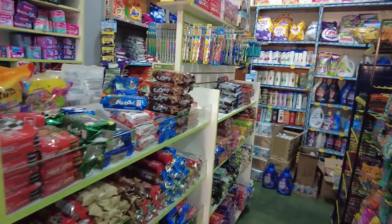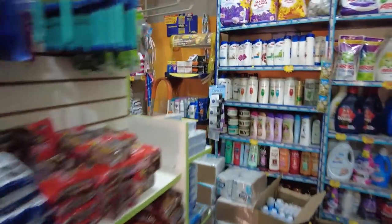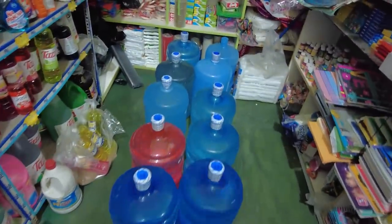We've been struggling to find bread. This is a ton of cookies and chips, and snack foods, all your toiletries and shampoos and things like that. Oh, they have big bottles of water, which we don't need right now because we just topped off, but they have it.